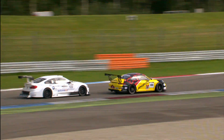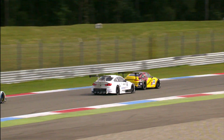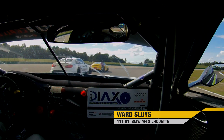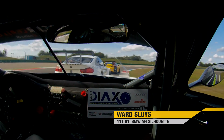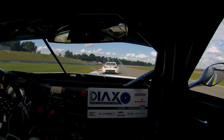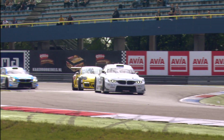Alexandre Joannem still clinging to the lead. From qualifying times, he knew that the M4 silhouettes would be quicker, and so it is proving despite that reduction in the revs. 3rd place with Vard Slice, Willem Meyer in 2nd. The Porsche still the race leader. Down the inside into the Geert Timmer chicane. Willem Meyer straight through.